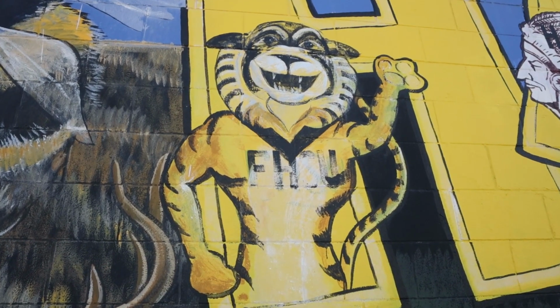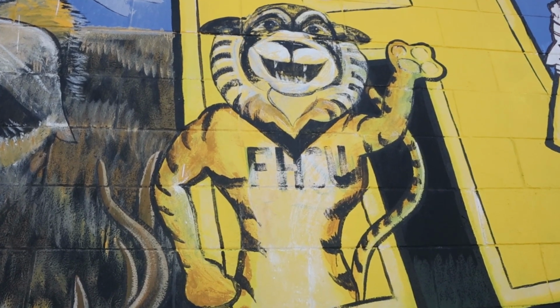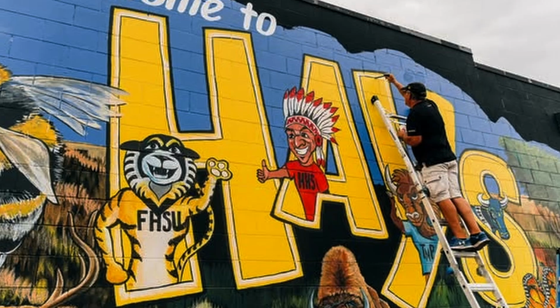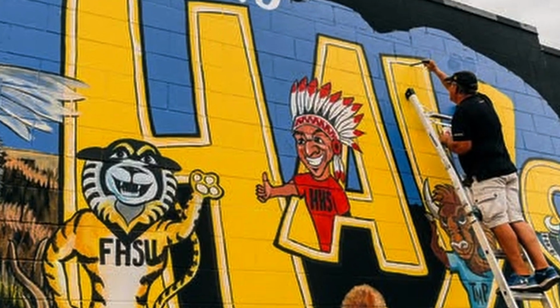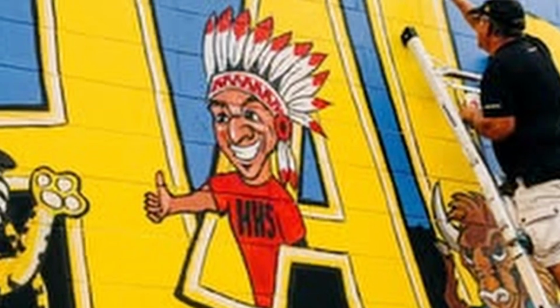This mural also shows the Fort Hays State logo to let people know who pass by about the college that is located here. There is also the Hays High School mascot, but there was some controversy with that. And I put the logos, Hays High was on there. The Indians. I got more comments on putting an Indian. People are funny, you know.